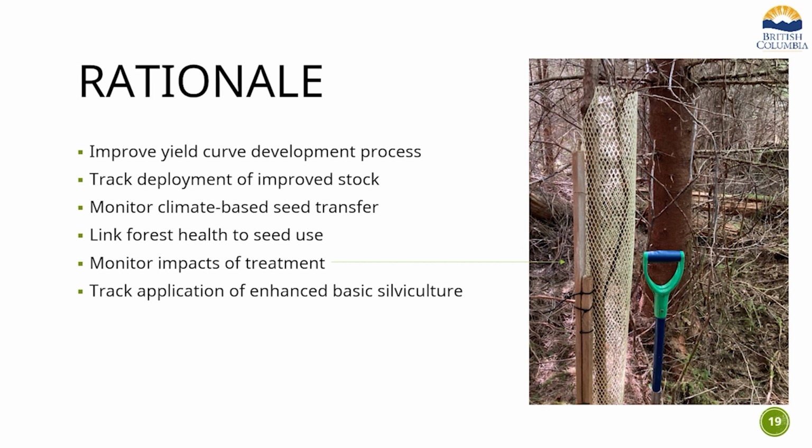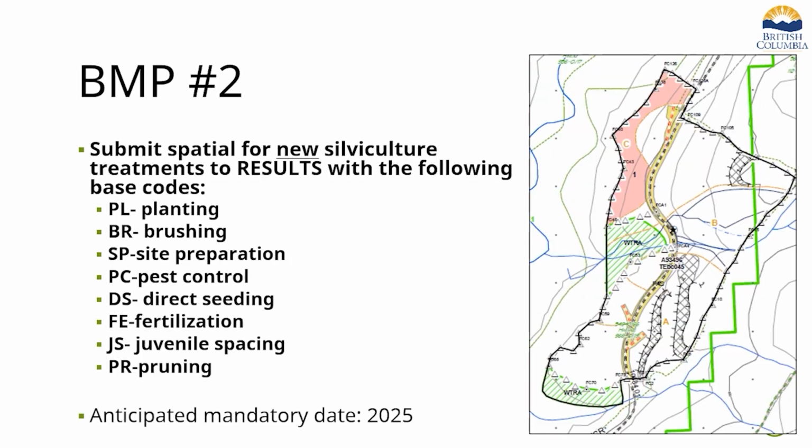To address this concern Teza has talked about, the best management practice is to submit spatials for new silviculture treatments to results. It'll apply for the listed base codes. We're expecting to add this to the risks in 2025, which will make it mandatory.